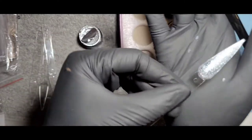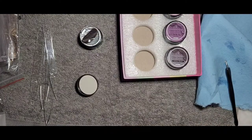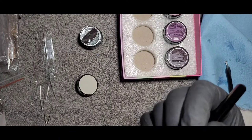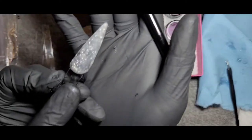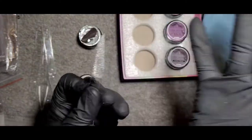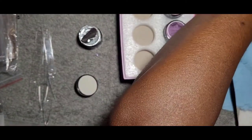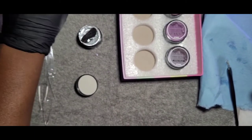Get it covered. Ooh, look at that. Guys, that is pretty. Let's see if it's on this side. On this side. Yes, that is pretty. Pretty. Okay. You can see on the glove. That is pretty. All right. That's silver. That's Lady Luck. Okay. I'm going to put that on the side of there.